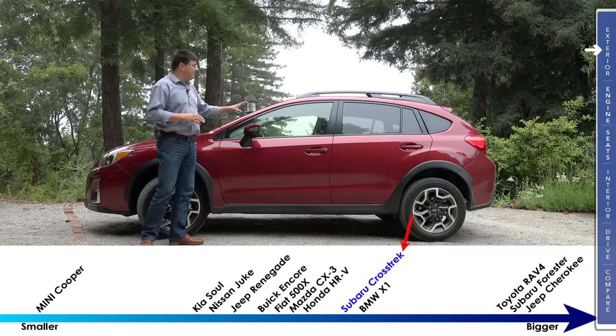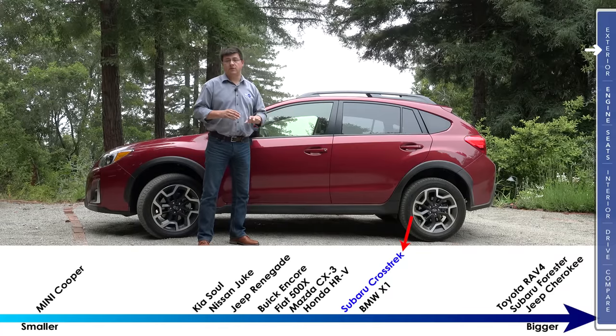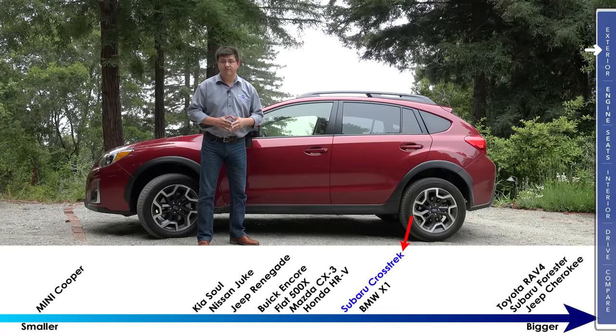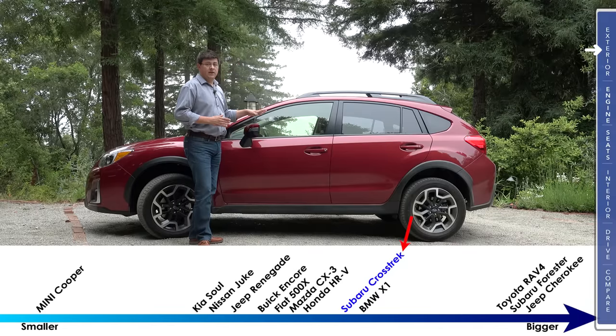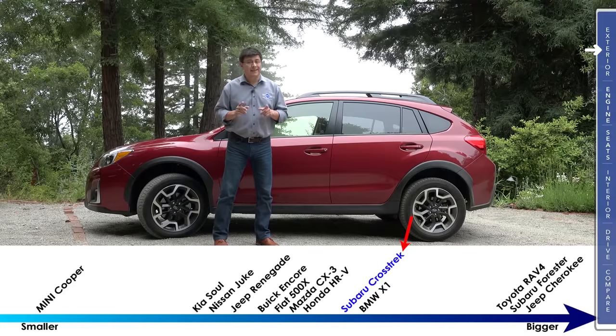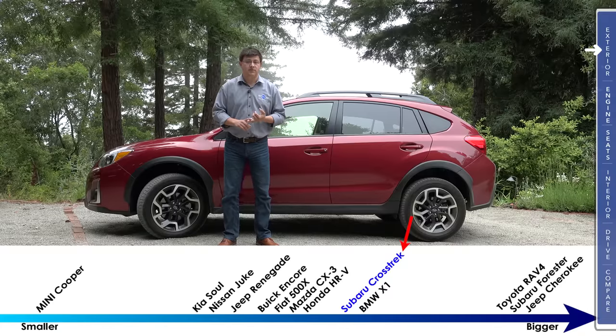This is 175.2 inches long. That means this is 6 inches shorter than a Toyota RAV4. It's also about 6 inches longer than a Honda HR-V. Therefore, some people want to try and put this vehicle into the category where the RAV4 plays, but that's not this vehicle's mission. The RAV4's competitor in the Subaru lineup really is the Subaru Forester. This competes with the CX-3, the Chevy Trax, the Honda HR-V, and the Nissan Juke.